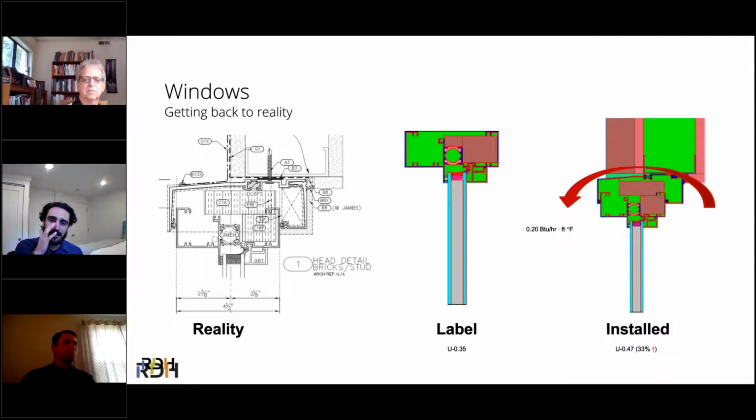This is just an illustration where we did a calculation. We have a U-0.35 window now, and then we did a simulation to include the perimeter interface detail. We did a psi-value calculation, and then we did the math. This is a 6.5 foot square window in our example. If we have this detail all the way around, where we don't have continuous exterior insulation, or it's poorly insulated, and you've got your window right up against a steel frame, you're actually increasing the effective U-value of this window by 33%, from 0.35 to 0.47.